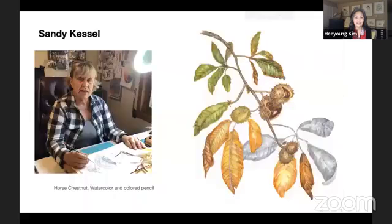So beautifully done, Nancy. And now here we have Sandy. Sandy is from Wisconsin, and she's been painting and documenting native plants too. So here you see the horse chestnut native tree with fruit. And she has been developing a whole florilegium of native plants in Kishwauketoe Nature Preserve in Wisconsin. And they made educational materials like pamphlets and cards, and then helped educate people about conservation through that program. So that has been really wonderful.